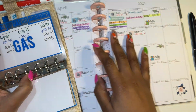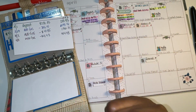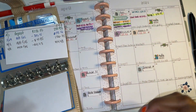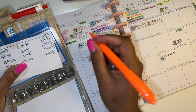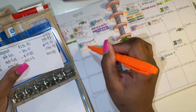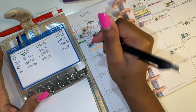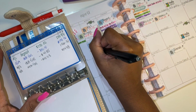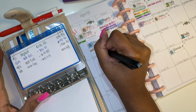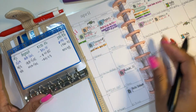Next is going to be gas. I got gas one time this week, although as I'm filming this video, I need gas. But it lasted very well now that I am going to work, dropping baby girl off at daycare in the morning and going to pick her up. So my drives are getting a little bit longer, if that makes sense, because I didn't have to pick her up originally. So I spent $41.93.